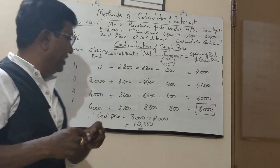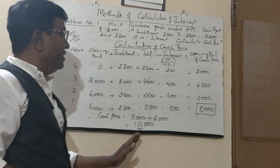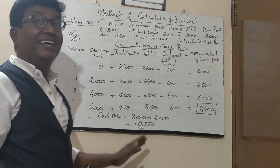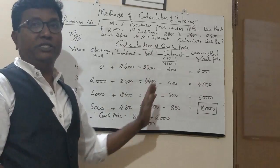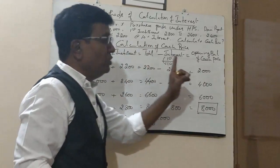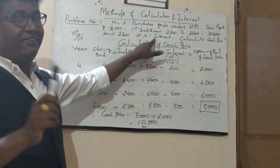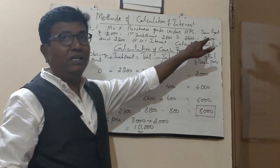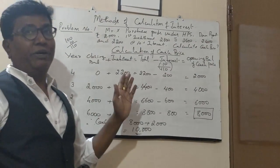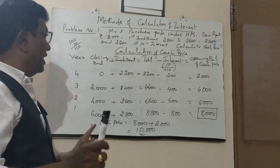You understood? See, the cash price is 10,000 rupees. This is how we need to calculate cash price when no cash price is given in the question. If you need to calculate cash price, definitely you will be given the interest rate and installment, how much you pay in each installment, and the down payment also will be given to you. Okay? So, this is a question. If you want, I will revise it.